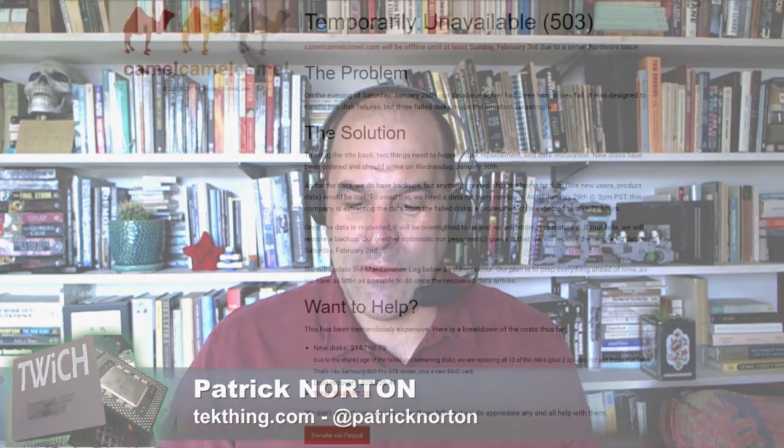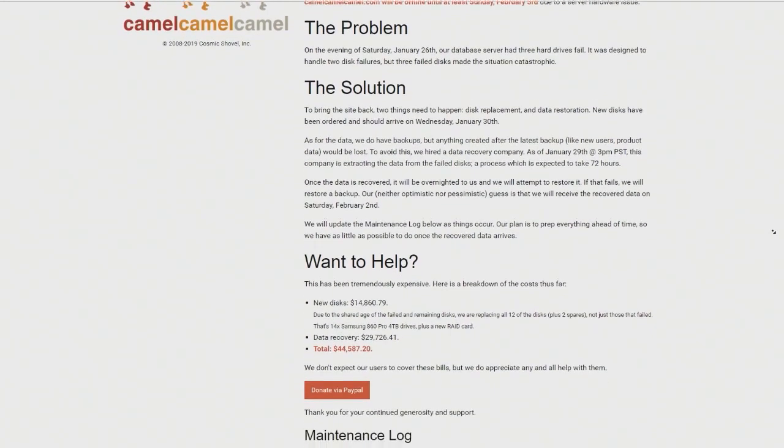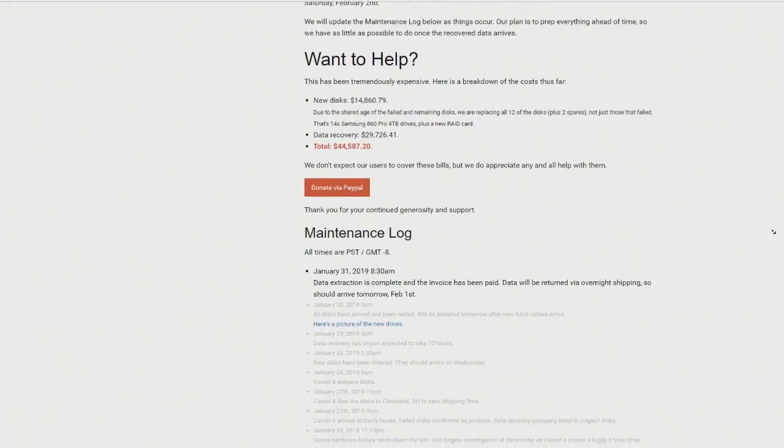They had a 3-disk failure. They were set up for 2-disk redundancy, had 3 disks fail, and it pretty much wiped out their server. So they're not going to be back online. This happened Saturday, January 26th. They'll be back online at the beginning of February, Saturday, February 22nd. Excuse me, Saturday, February 2nd. Oh, okay, that's a little bit more reasonable. Yeah. So you think your NAS was expensive.